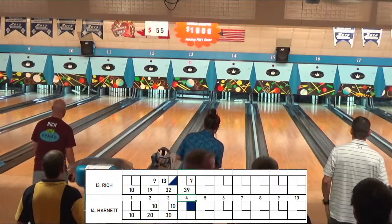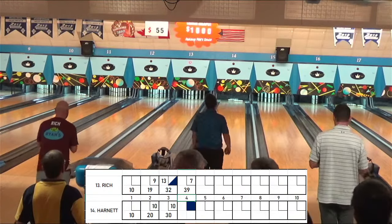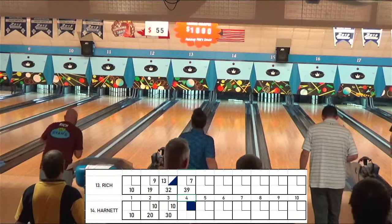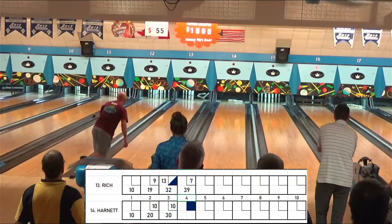Yep. I can announce some big scores here. Brett Adams, 168 in that first string, as Harnett picks that spare up. Beautifully done. He's all over it. Matt Nichols, 151. He was strong in mixed worlds, too. He's got 151 in his first one.